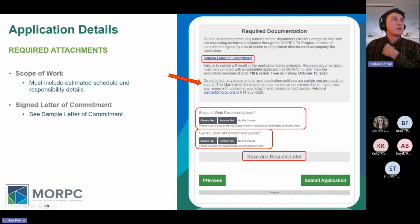Something to note, you'll want to make sure that you're only attaching the documents once you're ready to submit, and that the size of the attachment is maximum 25 megabytes. And then this is where you'll submit the application. So that'll finalize the process for you.